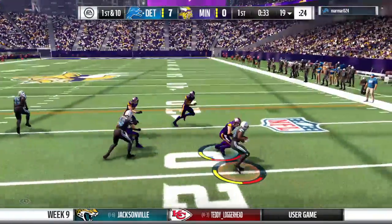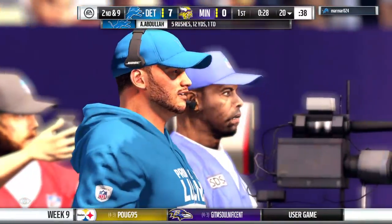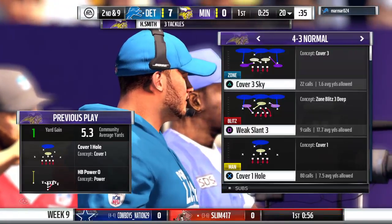They start the drive with a dive. And a short pickup there as he'll take this up to right around the 20. Just a yard on the first down carry, so it's 2nd and 9.